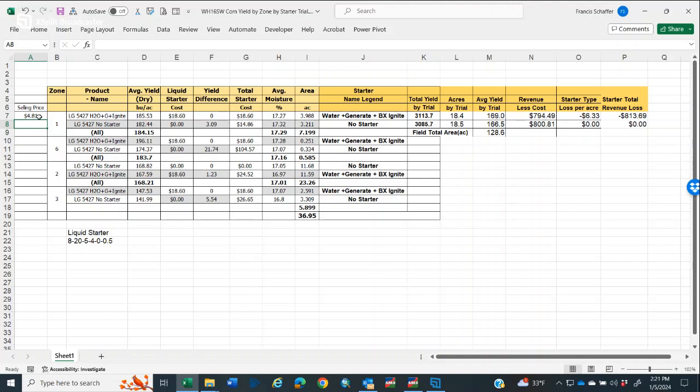So I took the average yield times my selling price, and lo and behold, no starter comes out $6.33 better than water generate and BX ignite. Now, that gets me down to the economics. It tells me no starter was a better deal. But it only tells me no starter was a better deal in this growing season, in this field, on this crop. So I've done other fields, and no starter economically, where it showed up in a field, was always the most advantageous economically versus water generate and BX ignite, or another trial of starter.